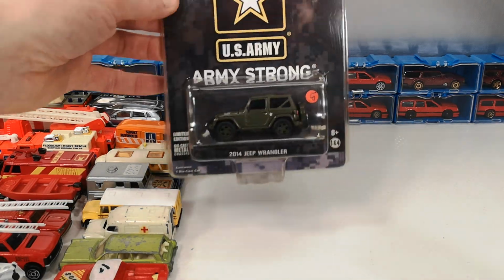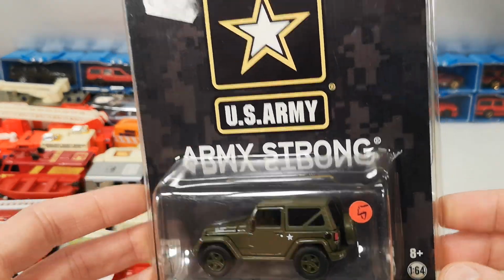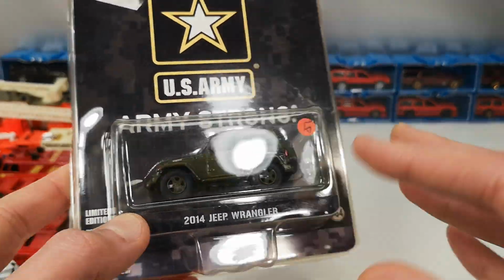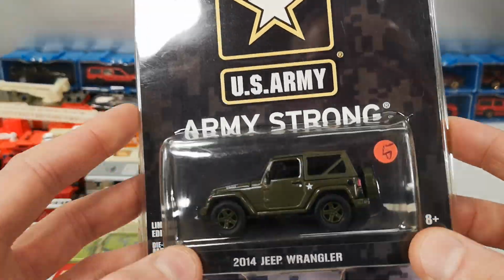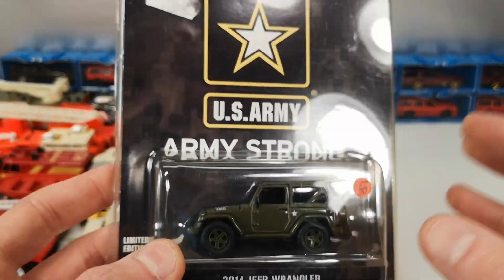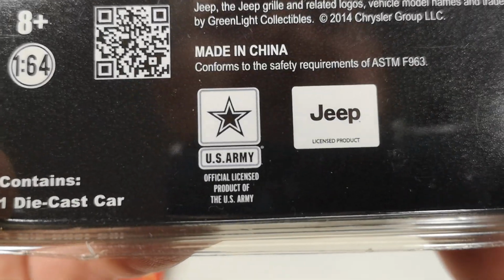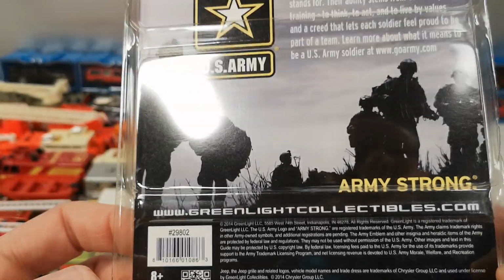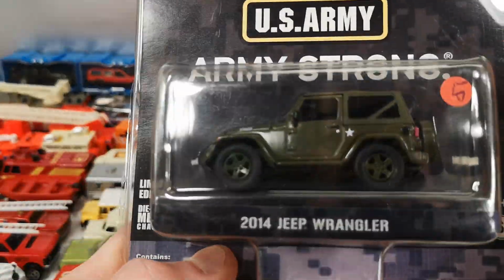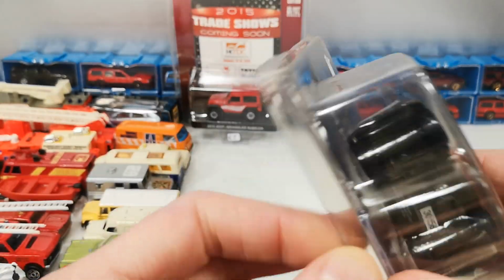And then there was a seller that had a bunch of these Greenlight U.S. Army Greenlight Jeep Wranglers. I got distracted by a message coming in. I think he had like 10 of them, but I only picked 2 because I already have a few, and I only have that much space in my display cabinet. But this was interesting because this is in a U.S. Army livery. It's licensed by the U.S. Army, as you can see right here. 2014 release. Got some info on the U.S. Army right there on the back. Only €5, they were all, so definitely not expensive.